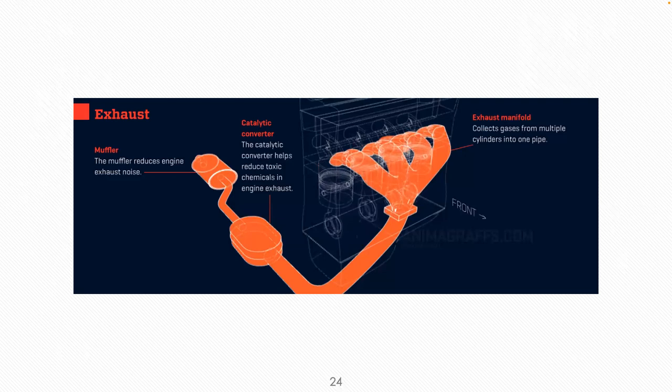That's why you have this string of thefts of catalytic converters, because there's expensive materials in there. The last piece that this goes through is the muffler, which is designed to reduce the noise of the gas getting expelled out of the vehicle. If you've ever driven around without a muffler, it's extremely loud.